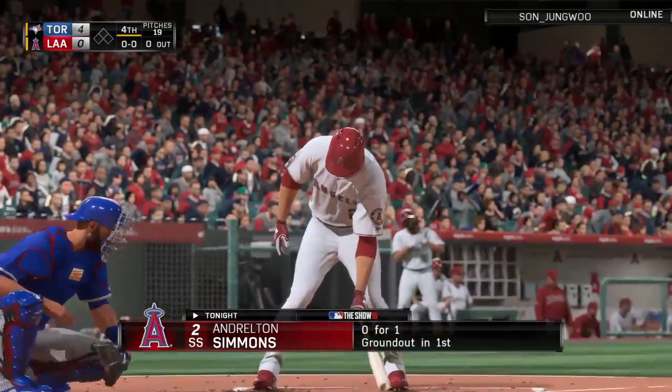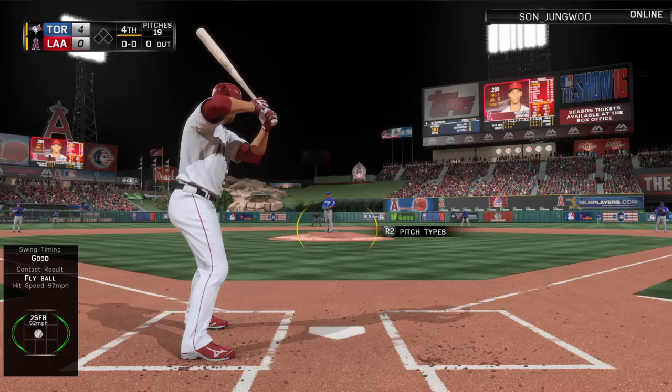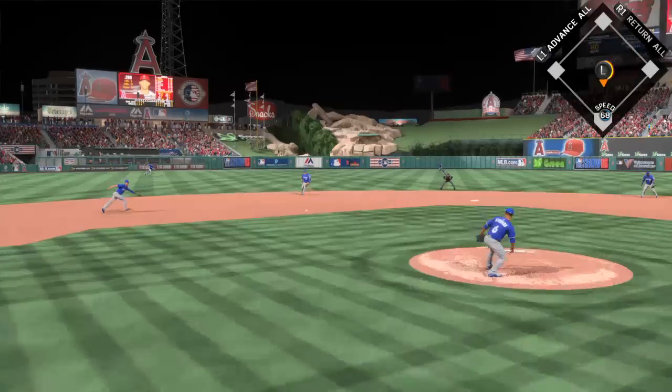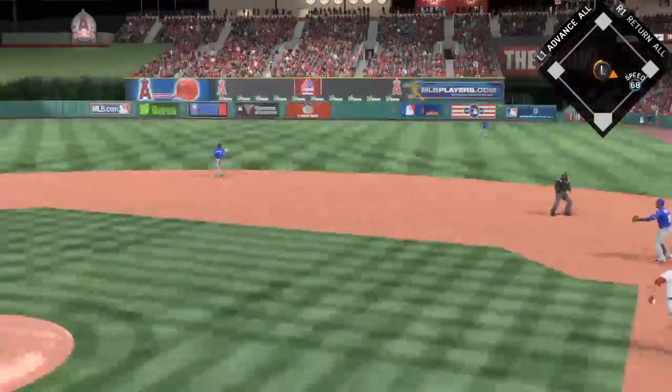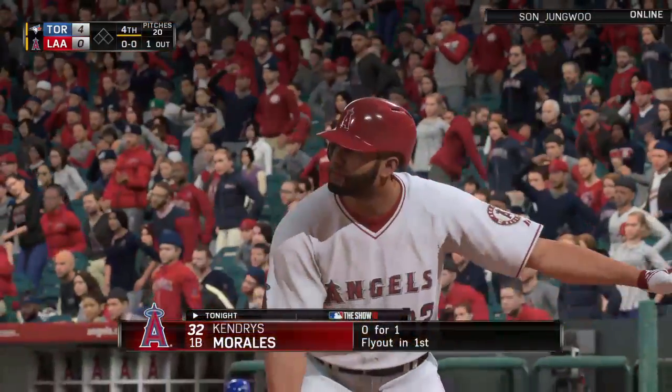Andrelton Simmons is set to lead us off in the home half of the fourth inning. Well, they still aren't even on the board yet, so this leadoff guy needs to get on so they can manufacture a run. Hot shot on the ground is short. Throw on to first, and one shortstop grounds out to the other, one away.